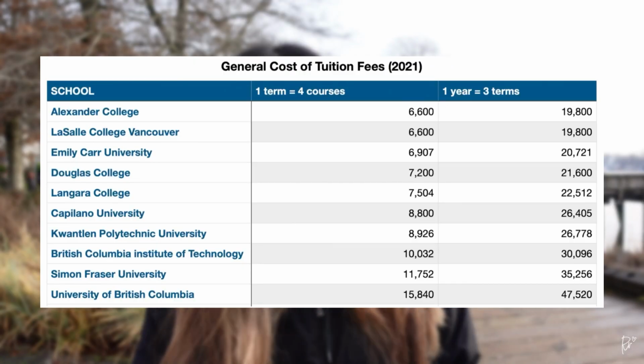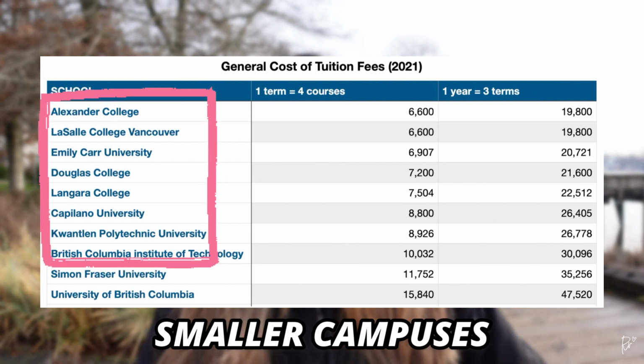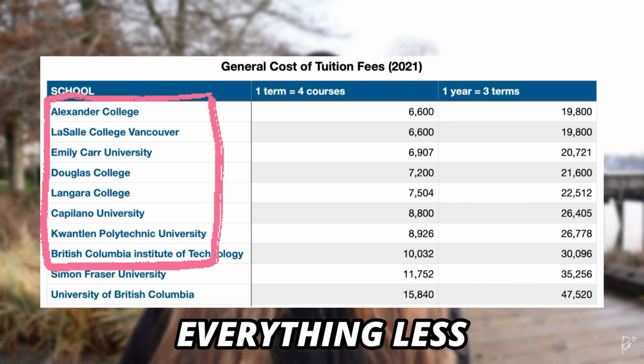Anyway, moving on. Besides UBC and SFU, all the other schools listed tend to have smaller campuses, fewer students, fewer programs offered, and basically everything less. But guys, take note, less does not compromise quality because all of the schools that I've mentioned there are really good in their own aspects.